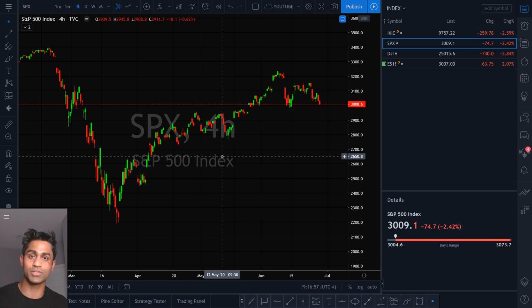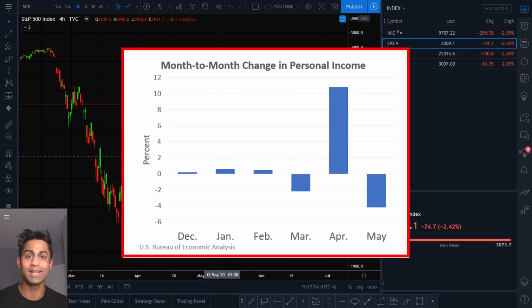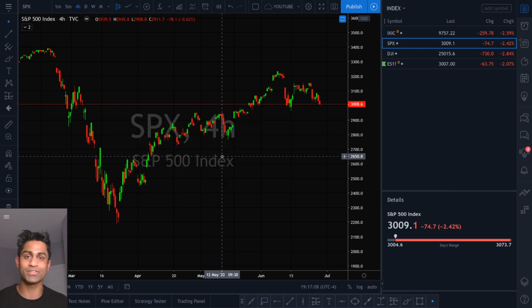In terms of consumer spending, the personal income dropped in the month of May, and consumer spending was higher in the month of May. So earlier we've seen the opposite. The personal income was much higher due to all the government benefits and the stimulus payments, and consumer spending was much lower in the last few months, which essentially drove the savings rate for the American people to an all-time high of 33%.